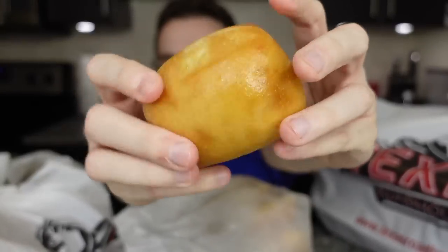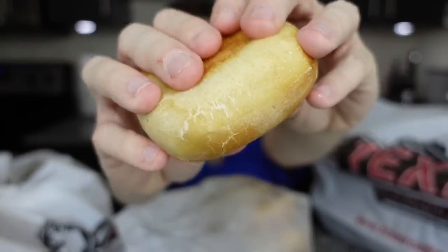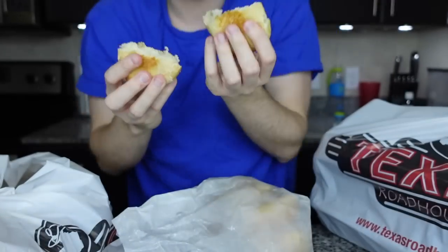Ooh. Bread, guys. Bread rolls. Let's just try one right now. Okay. Very airy. Almost like a dog toy. Hear that? Ooh. Okay, very soft. Let's try it.